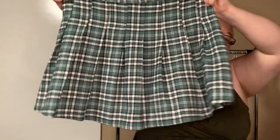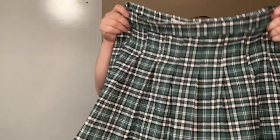Then I have a Hollister size medium, just a basic pleated skirt. I feel like this could be for my dark and twisty show also, just because it's giving me very Slytherin, slightly dark academia vibes. So we're gonna try that out, even though it's not a piece I will normally get.